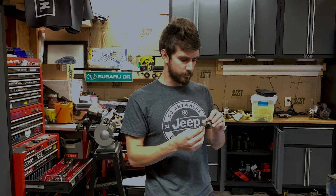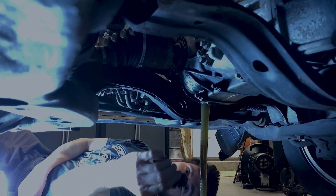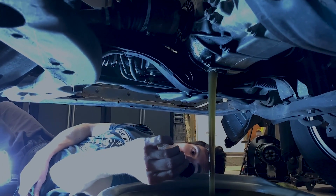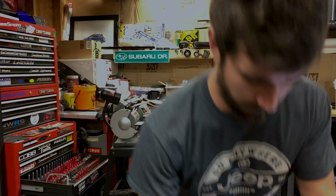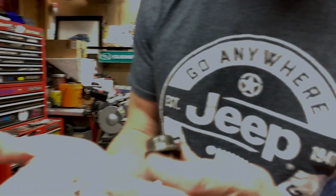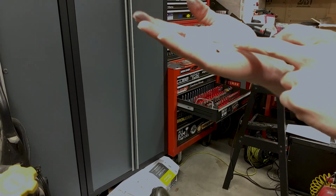So we pulled the transmission plug out. The first time I pulled this out, it had 230,000 miles on it. It had probably chunks of metal about a half an inch high. So this transmission has definitely seen its day. I think it's got around 260 on it now. But here's a piece that came off of it. It's definitely literally a piece of gear.